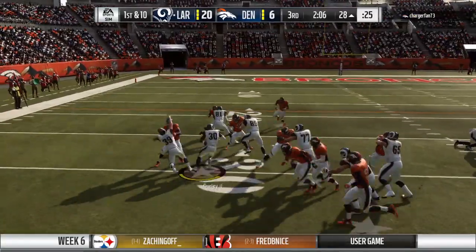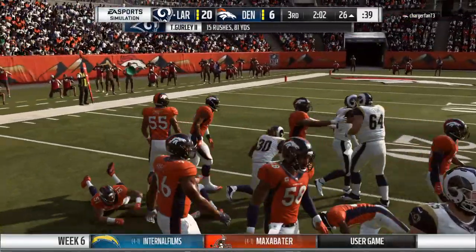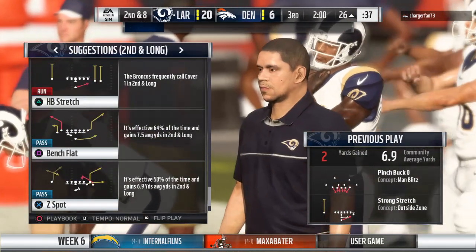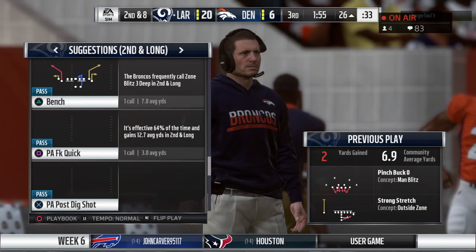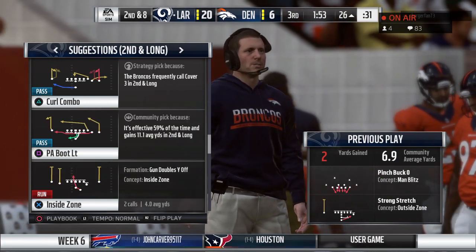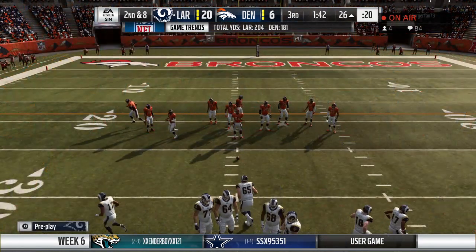Now Goff will hand this one to Gurley. And he'll take this down just shy of the 25-yard line. 2 yards on the pickup there. It'll be 2nd and 8. And third quarter here, you've got the lead. This is where that strong run game can really benefit you. Stayed in bounds there, kept the clock going. I like all the points you just made there.